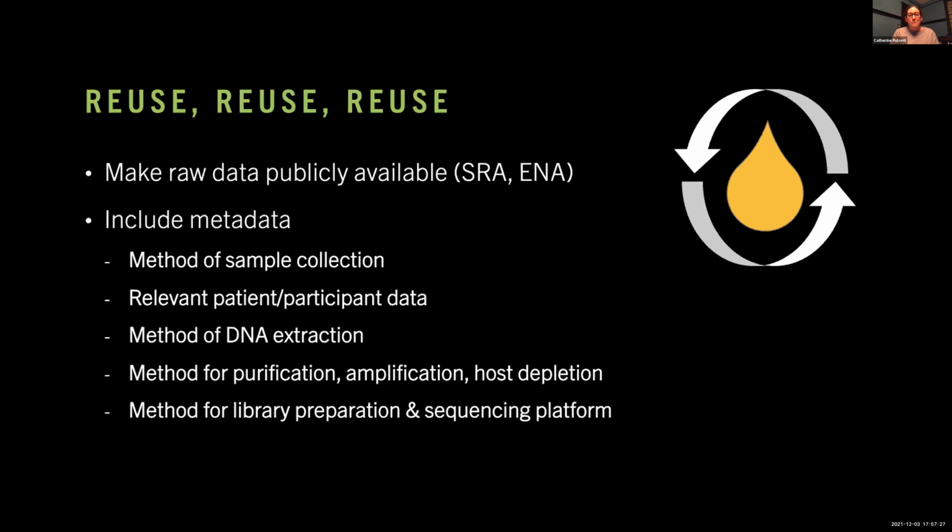This goes from the process of sample collection to the actual generation of that DNA sequence and everything in between. If you're interested in comparing your study, which for instance looks at the urobiome of individuals with LUTS, to individuals without LUTS, there may be data sets publicly available that you could use to increase your cohort and provide greater insight into the diversity. With good metadata, we can reliably pull in those other data sources.